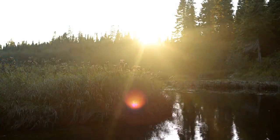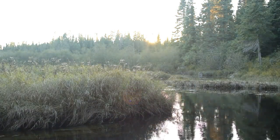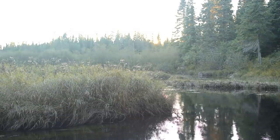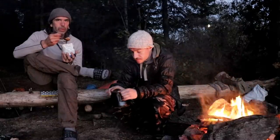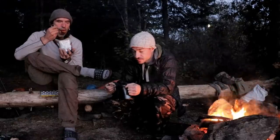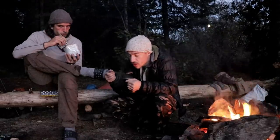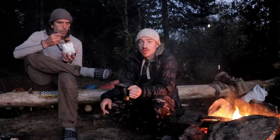How about those trees last night? Oh, man. Those trees, boy. Today we only showed a couple of them, but there've been blowdowns on multiple portages. Yeah, probably every portage has one down. We hacked away at a couple of them, but the other ones that we could step over, we did.